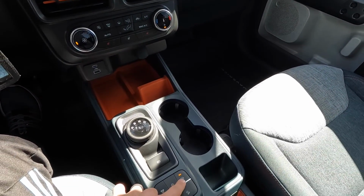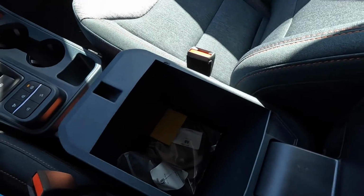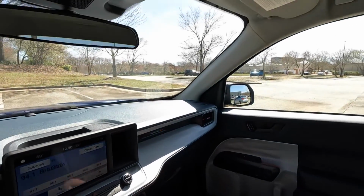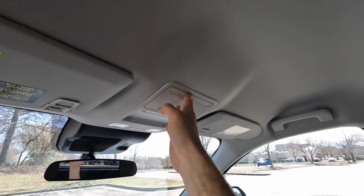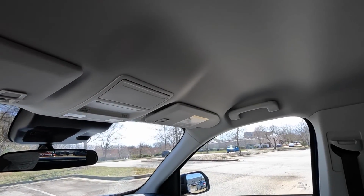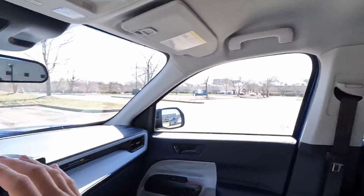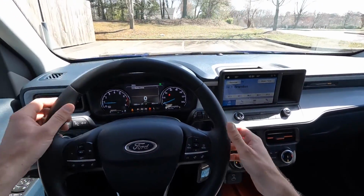Now there's traction control, auto hold, the engine start stop, and a downhill assist, and then a little bit of storage in the armrest, as well as in the glove box. Up top, there's a sunglass holder that you can use. There's dome lights too. I have maybe 6 inches of headroom up front. And then this is a look at visibility from the driver's seat. Really no blind spots for this smaller size truck.